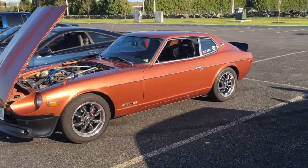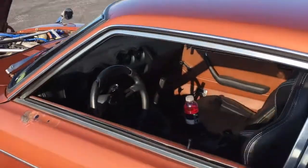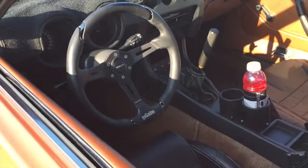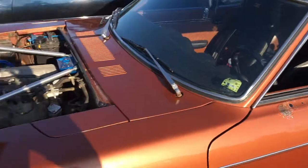Sweet old Datsun here. It's at all the meets. It's got like a sword handle shifter. Sports seats.